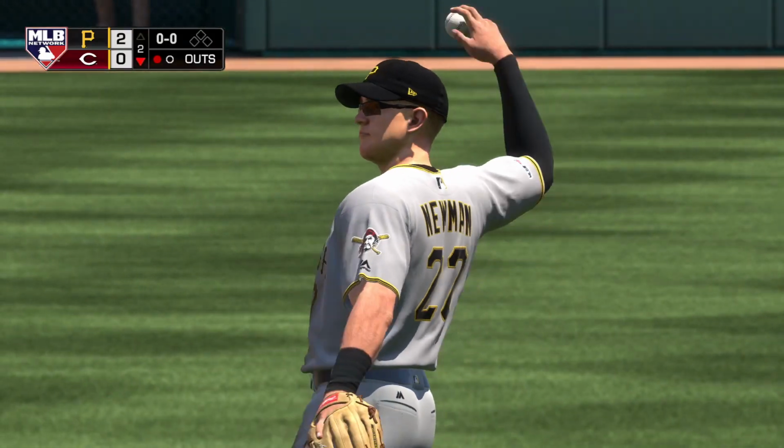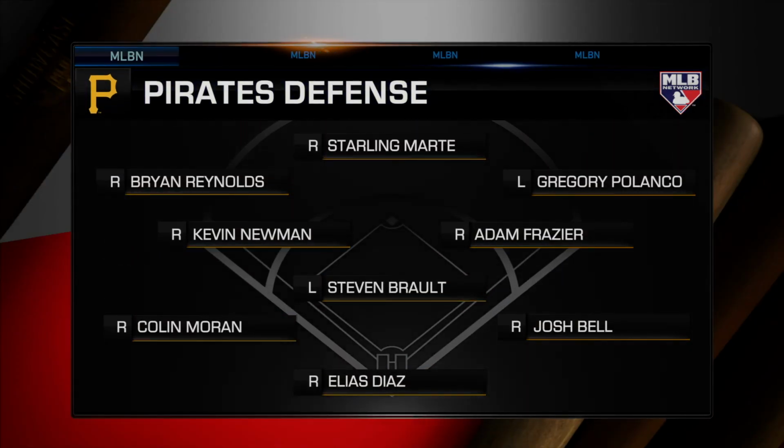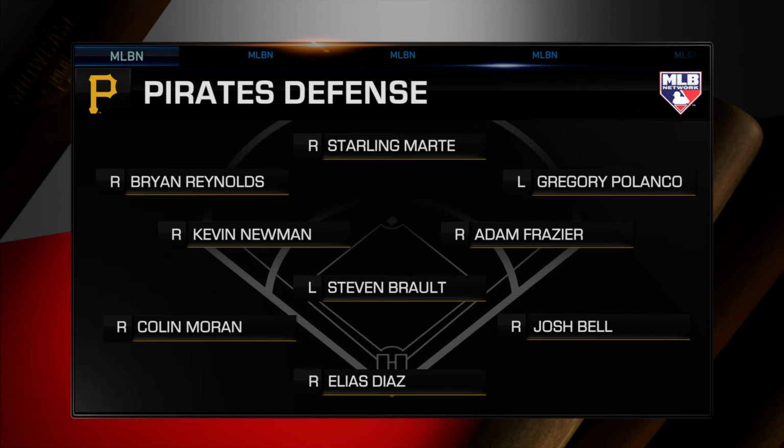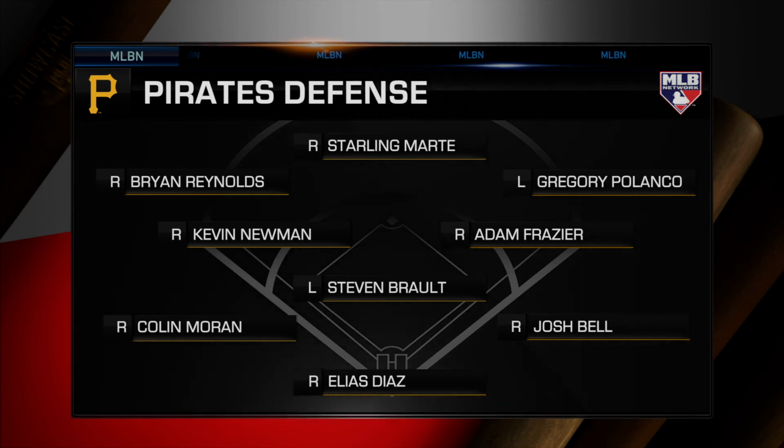Time for a look at the Buccos on D. And let's take a look at Starling Marte, another one of those super athletic outfielders of the new regime. Ability to cover ground, can play multiple positions in the outfield and hit in the middle of the order.